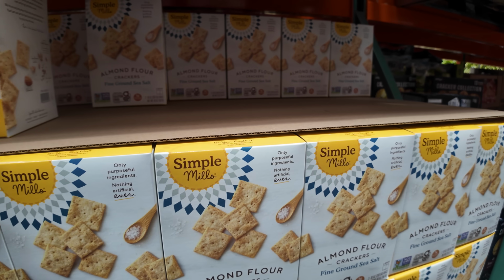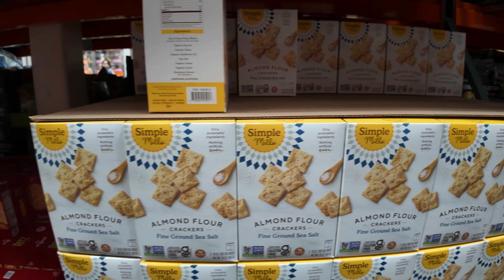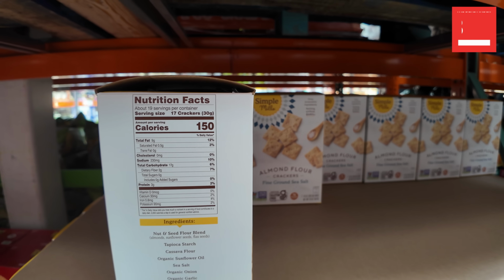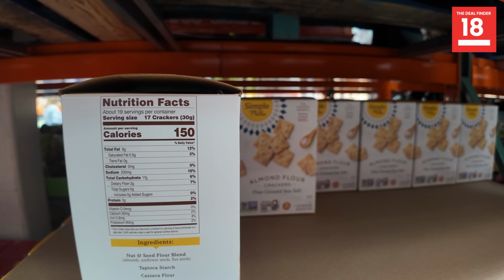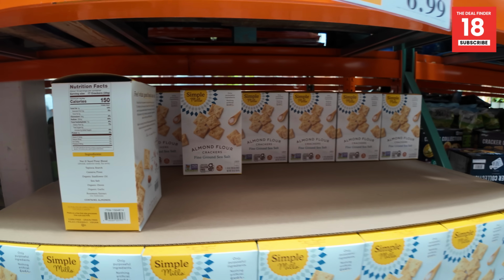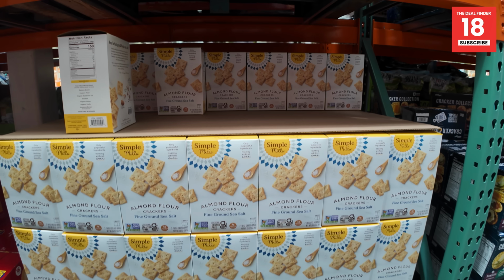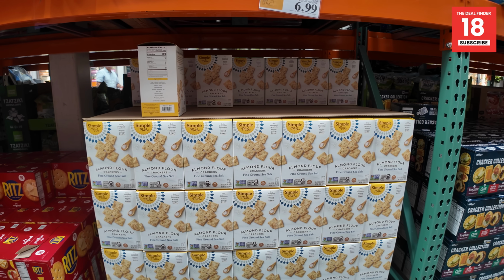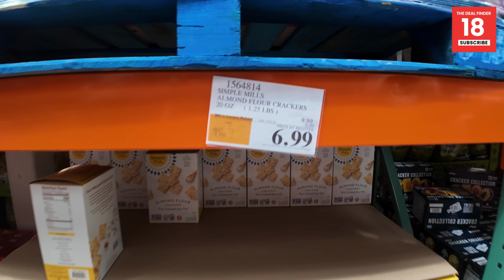We also have the Simple Mills crackers in front of us. Now these ingredients are pretty amazing. Very simple ingredients. We only have about 5 or 6 ingredients here. 150 calories for 17 crackers, 17 carbs, and 3 grams of protein. This is a nice price here, especially when it goes on sale. Stock up. If you have little ones at home, this makes a great snack. Pretty healthy for them. Now, this is just almond flour crackers.